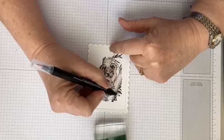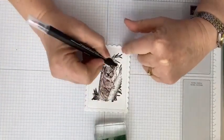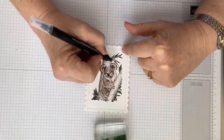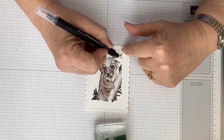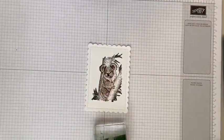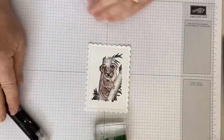If you like the lighter color better, I could have wiped a little bit of it off. See how light that one is? Just get a little more. Did I get all the, I think so. And that's just a little bit of color with our blender pens there.